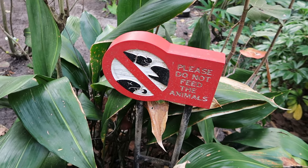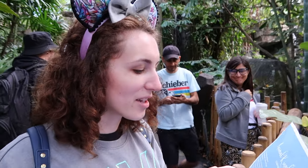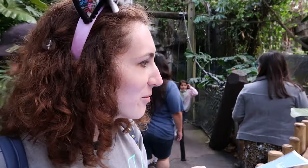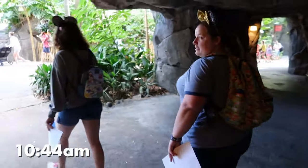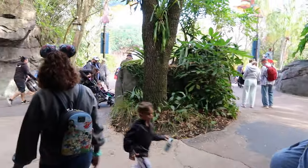Well, there we go. There's one item right away: the "Please do not feed the animals" sign. I literally just read it and I was like, oh, we'll find that soon. It's like park policy. So as of this moment, we have made our way through the front entrance and the Oasis to Discovery Island, where the Tree of Life resides.